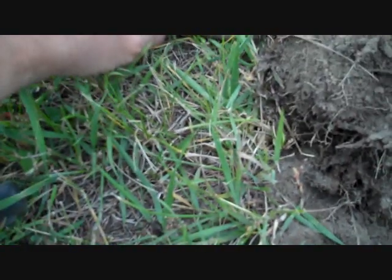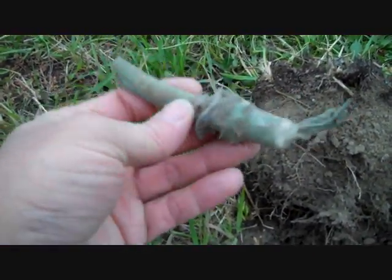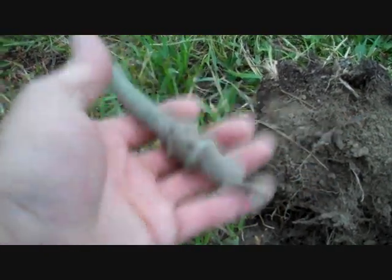Well, I've been finding a lot of coins. And I just dug this out of the ground. It's giving off a dime signal. Pretty heavy.